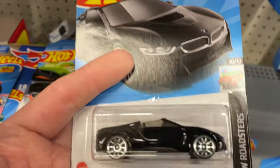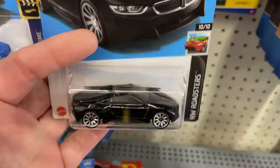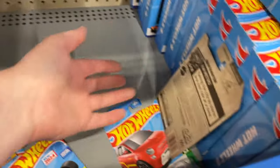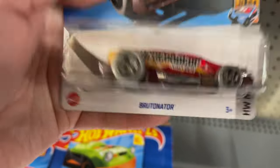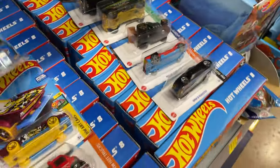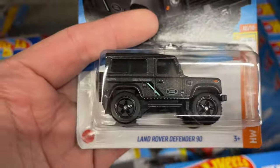Let me see down here. I've got a BMW Roadster. There's a Hot Wheels High. What else they got? The Bruttonator's back. There's a Fiat, another mustache. Oh, look at that. I did get one of these Land Rover Defender 90s. And look, they have a Camaro here.